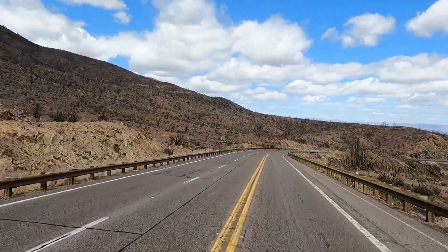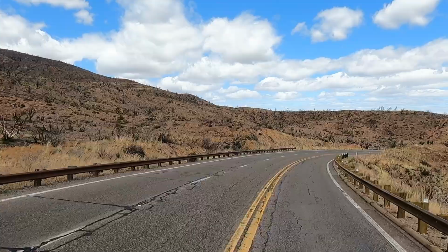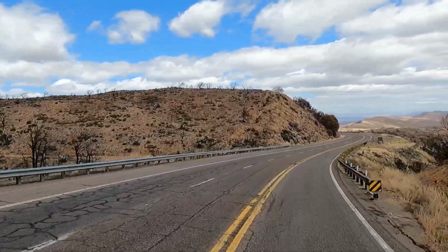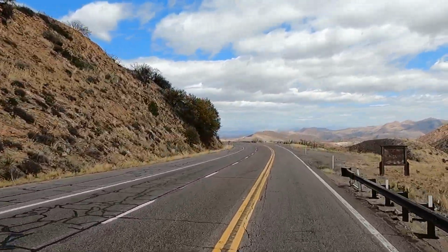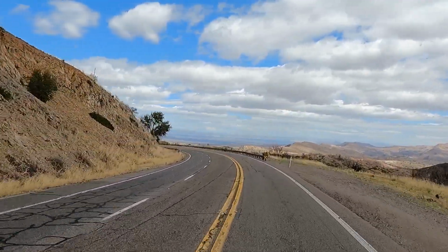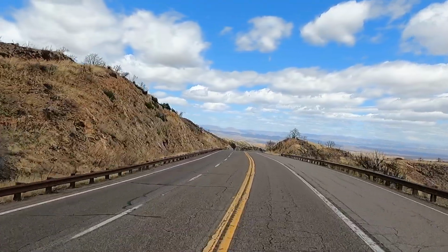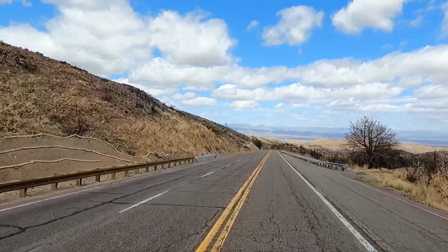Well, it's all downhill from now. Yeah, I don't see as much of the fire damage on this side. That's a huge area. I mean, we drove over 40, 50 miles to see that kind of damage. Shows how big those fires get. Now we got some blue sky. Yeah, it was chilly up in that pass. We probably had been about 3 or maybe 4,000 feet.